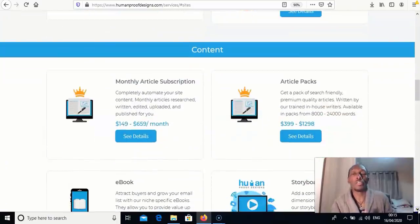Content. Now, this is the thing. Even if you put together a beautiful website, you still need articles. What they're not guaranteeing is that if they put a site up for you, your articles will rank in Google. This is what you need, basically.